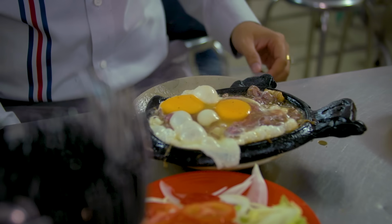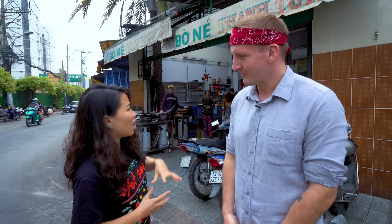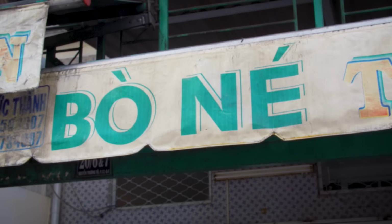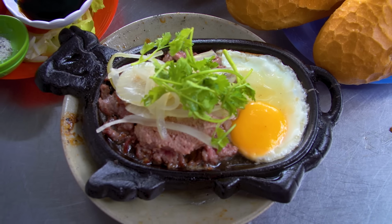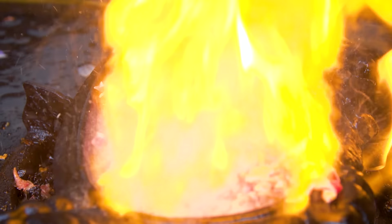Right here at location 1, our first breakfast of the day. And V, I hope you're hungry. Yeah, I'm super hungry now. So this is a local restaurant. They're selling bò né. Basically, it's an inspiration from beefsteak from the West.